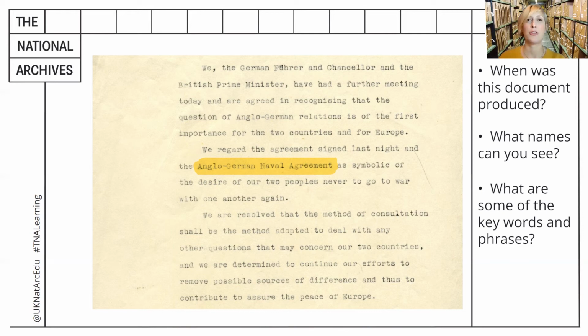The third paragraph talks about removing possible sources of difference. The language used is also interesting. In the second paragraph, describing the agreements as being symbolic of the desire of our two peoples. This means these agreements represent the will of the people in their respective countries, not just the leaders themselves.